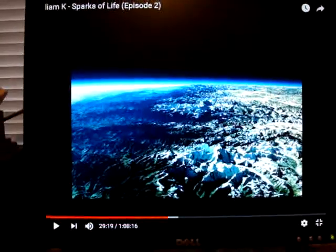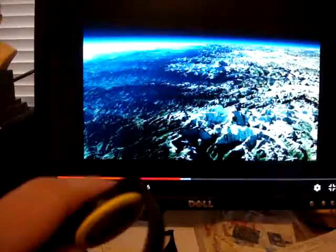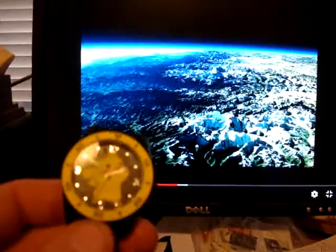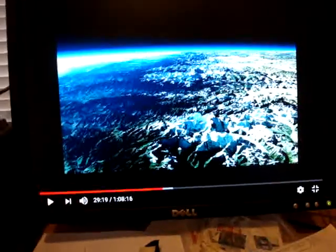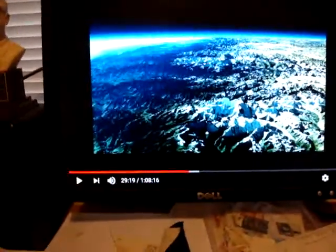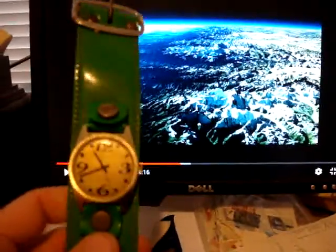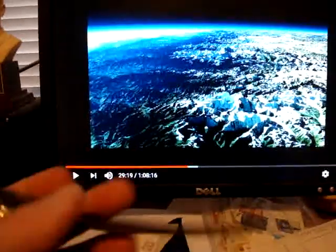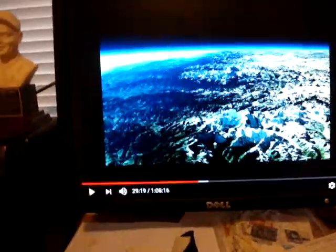The first thing I got at a Goodwill was this Pokemon watch here. I'll probably give that to one of my family members, and it's actually working right now, so that's kind of neat. I have another watch which also is working. This is an old Lucerne watch, probably out of the 60s or the 70s, and I found that in a pile of old 70s type stuff that somebody donated, so that was really cool.